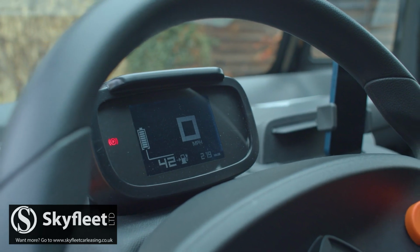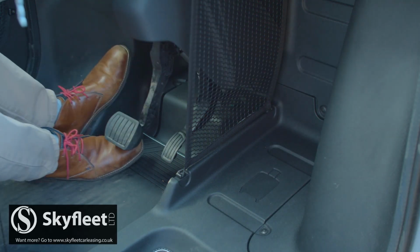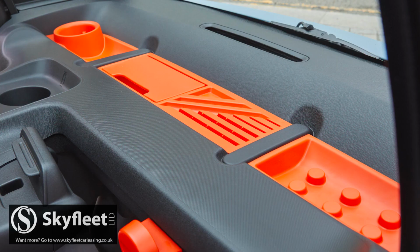Any cabin luggage you want to carry has to ride in this spacious passenger footwell, which offers 64 litres of space and will probably take something like an airline carry-on bag. Bright, potentially colour-themed dashboard storage areas under this vast windscreen offer further practicality.